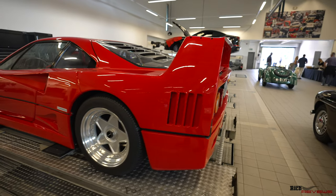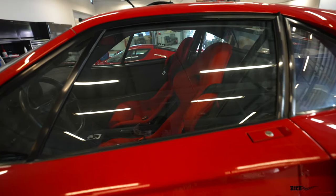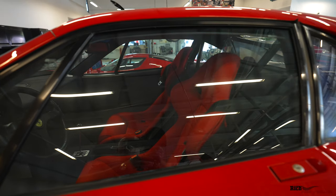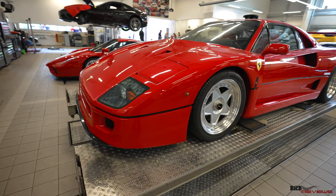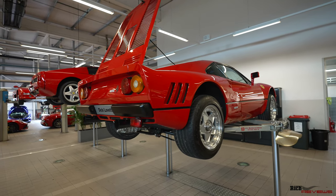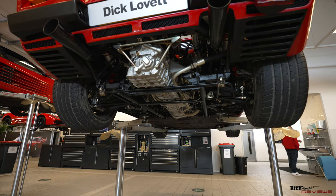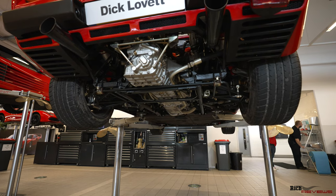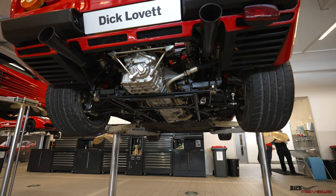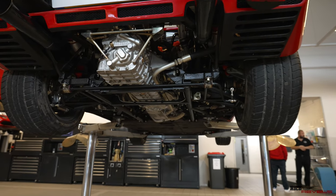As you can see, there's no F40 emblem on this side of the rear wing. And this has a red interior, like a red cloth. I don't think it's Alcantara, it's like a red cloth interior. We actually have a 288 GTO in the garage. Here you can actually see the under section of the car because it's on a lift. Very, very few people actually get to see this on the 288 GTO. Look at that. It's absolutely pristine.